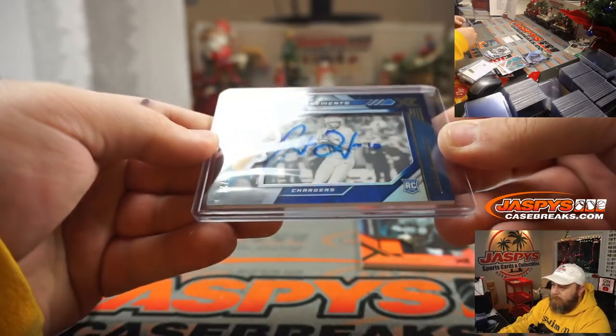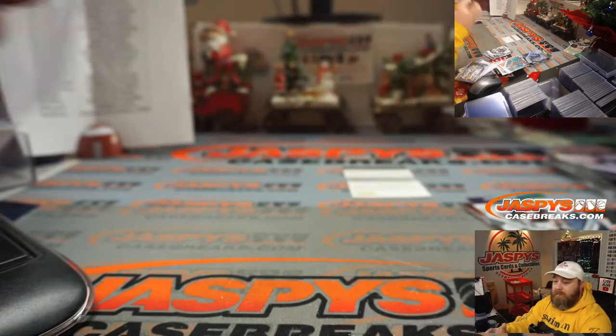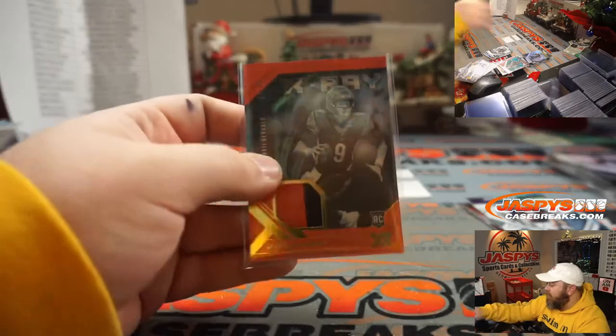There you go. Little blue ink auto there. Look at that relic, too. Louis going Kelsey on the auto. I'm going to say he's wrong.